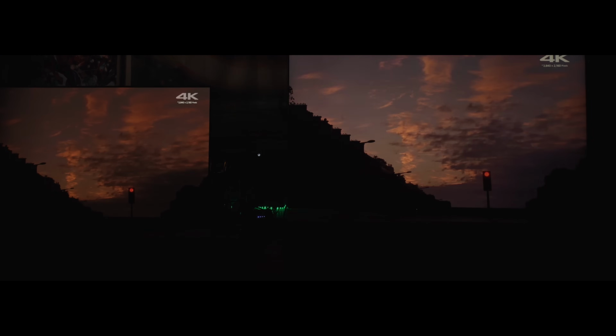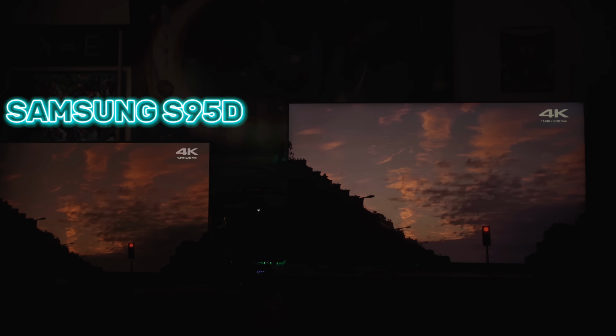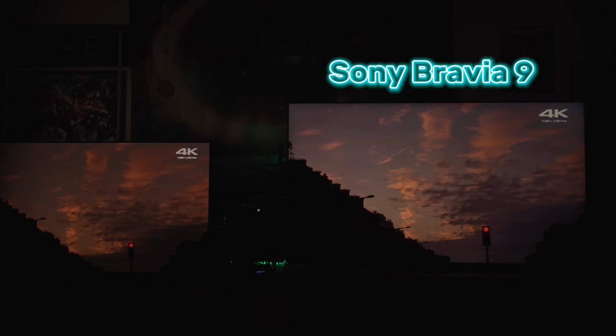Now, after scrutinizing it and squinting for a little bit, you could notice a difference pretty quickly if you know what to look for. Little things like small, tiny highlights being very bright. Little things like, again, a little bit of blooming that you can see on certain objects. Those things will become more and more apparent. If you are good at discerning this, you'll see that the left is the Samsung S95D, the right is the Sony Bravia 9.